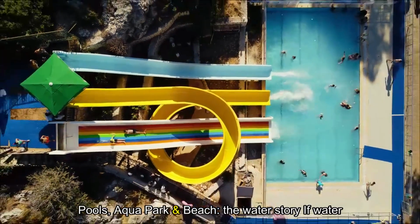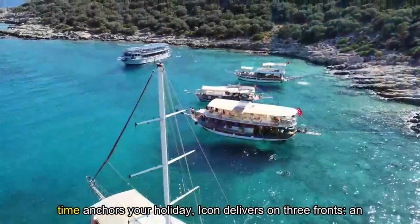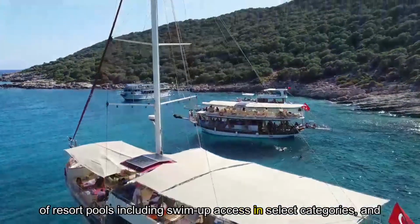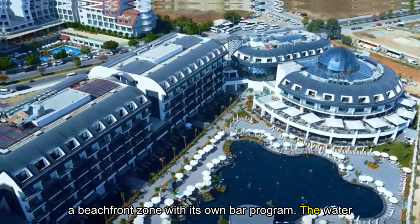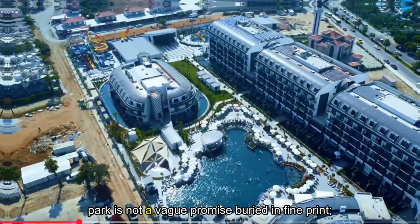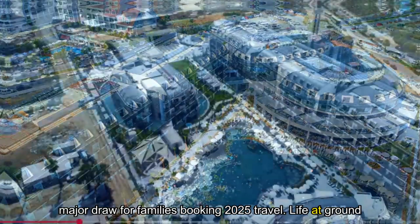Pools, aqua park, and beach. The water story. If water time anchors your holiday, Icon delivers on 3 fronts: an on-site aqua park for slides and splash time, a lattice of resort pools including swim-up access in select categories, and a beachfront zone with its own bar program. The water park is not a vague promise buried in fine print. It's highlighted in current operator descriptions and has been a major draw for families booking 2025 travel.